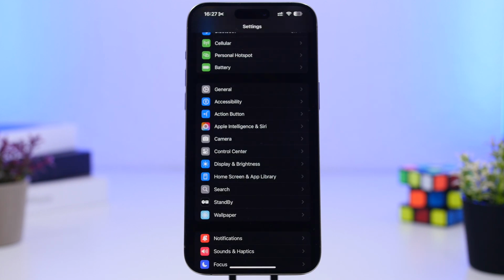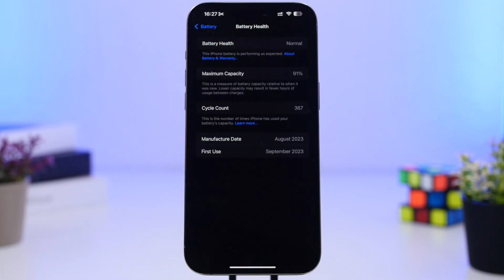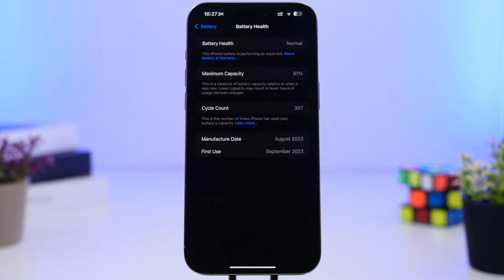Now, usually when you update your device to a new software release, there is a big chance that the battery health will also drop. That's because when you update your device, iOS will recheck all the components, calibrate the battery health and all that, and will show you the true battery health of your device. So you want to go ahead and check the battery health of your device and see if it's still normal. You can see the maximum capacity right there. Of course, if you know your device is close to being under 80%, you go ahead and check it and see if it has dropped under 80% or not.